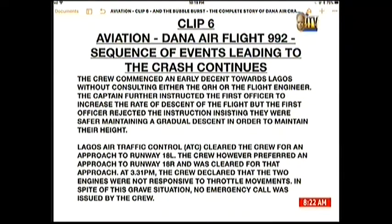In spite of this grave situation, no emergency call was issued by the crew. At that point, you expected them to do their usual Mayday, Mayday, Mayday, and then announce exactly what was going on, so that emergency steps would be taken, either to await a crash landing or to pass out information. That information didn't go out. They even went ahead to announce to the passengers they were about to land, and passengers were hoping, oh, thank God, we will soon be down there, not knowing that death, an unfortunate and unnecessary one, was waiting for them.